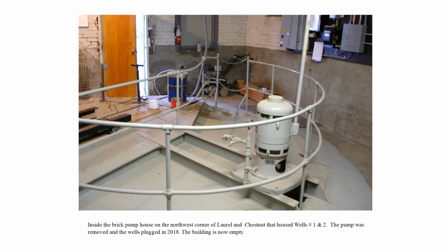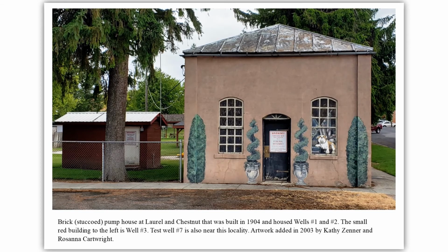The inside of the well house, if you've never seen it, with one of the old pumps that was installed in the area. Both pumps, both wells 1 and 2, were removed and plugged in 2018, and the building's now empty, and it's being taken over by the Civic Association for storage facility. The pump house as it looks, we can see the well number 3 sits in this little building over here on the left-hand side, and the old pump house pretty much as it looked like in 1904. It's been decorated here a little bit with some murals and so on that were done a few years ago.